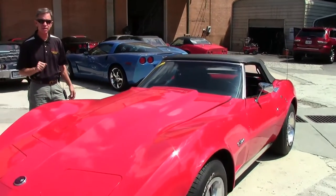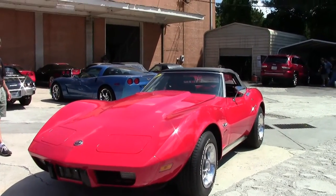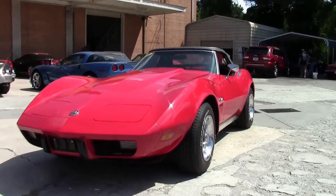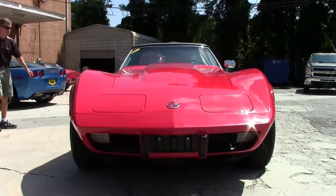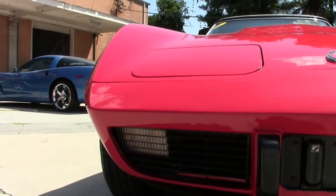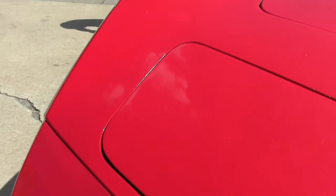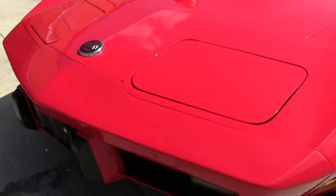My name's David. Today we're going to take a look at a very unusual 1975 Corvette convertible, only 22,000 miles documented. Very beautiful car in excellent condition, just what you'd expect with only 22,000 miles. Somebody's taken very good care of this car. It's obviously a garaged Corvette, and if you're thinking about a convertible, this might be the one for you.